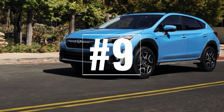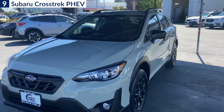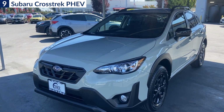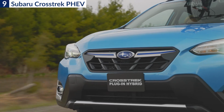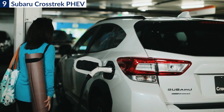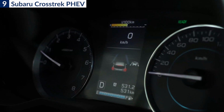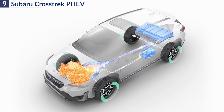Number 9. Subaru Crosstrek. From its flat 4 engines to its rugged utilitarian design, Subaru tends to approach things differently from other automakers, and that's reflected in its plug-in hybrid model, the Crosstrek Hybrid, which returns for the 2022 model year with the same market proposition. The Crosstrek PHEV uses a plug-in hybrid powertrain, good for up to 17 miles of all-electric range before the gas engine needs to kick in.